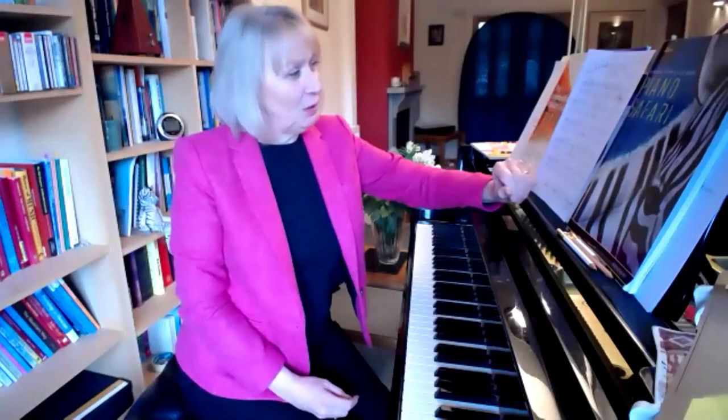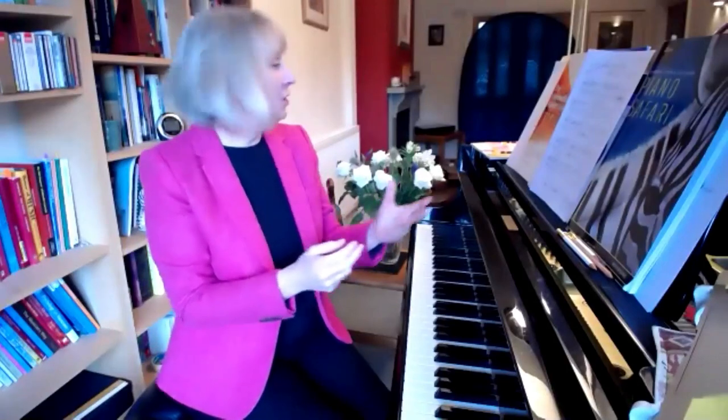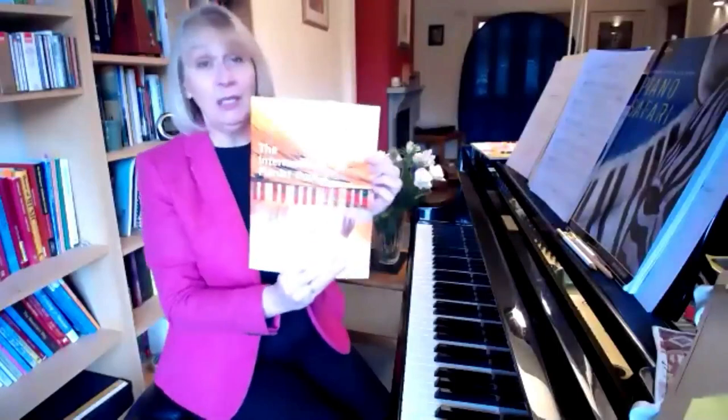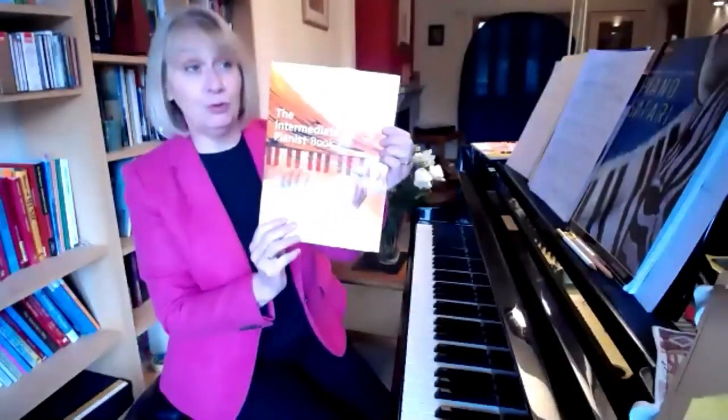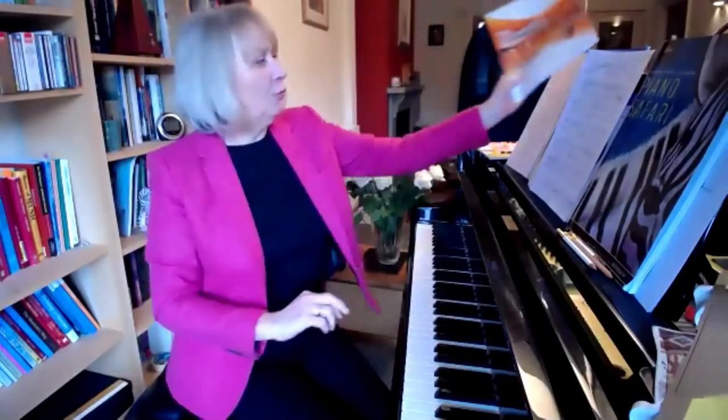Now, this is slightly too hard for him. Nevertheless, he's absolutely managed to play the first section of this particular version of The Entertainer. I'm not going to say a specific version, because there are many, many versions of The Entertainer around and about, some are free and some are in books. For example, one book that you can find it in is this one, The Intermediate Pianist, book 2, and that is a really good series by Karen Marshall and Heather Hammond. So there's a really good arrangement in that.